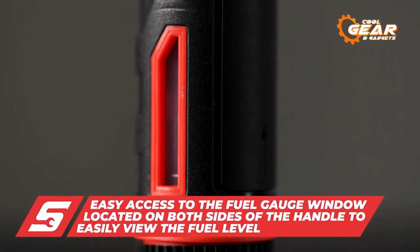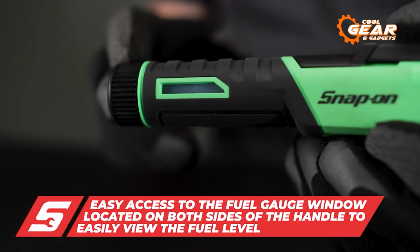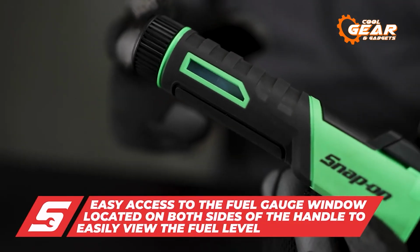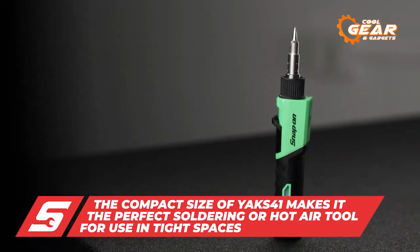Wanna know the coolest part? These snap-on iron kits also notify you about the remaining fuel on its integrated fuel gauge windows on both sides. No compromises on safety, no compromise on precision.